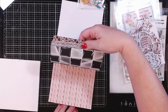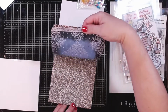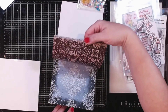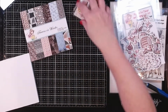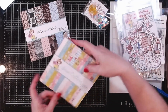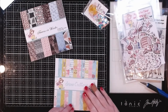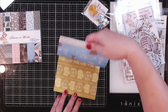These are some pretty and interesting panels. So yeah, we've got a lot of interesting panels in this one. That's going to make for some cool backgrounds. And then the other one is called Snow Critters. That's got all of our cuties that were in those stamp sets. So I think that's going to be super cute. So let's see what those look like.